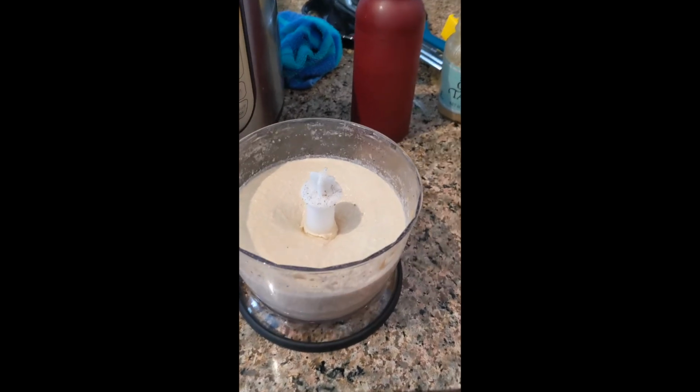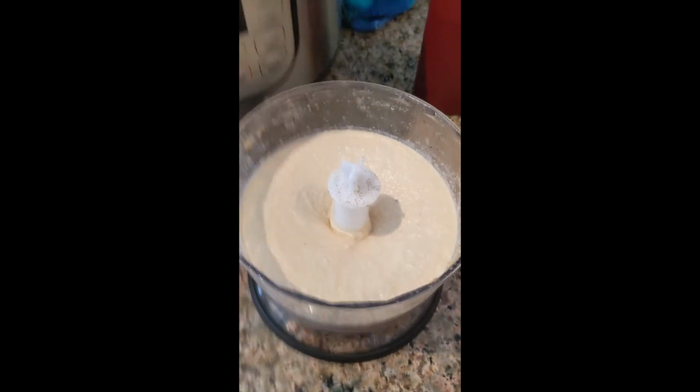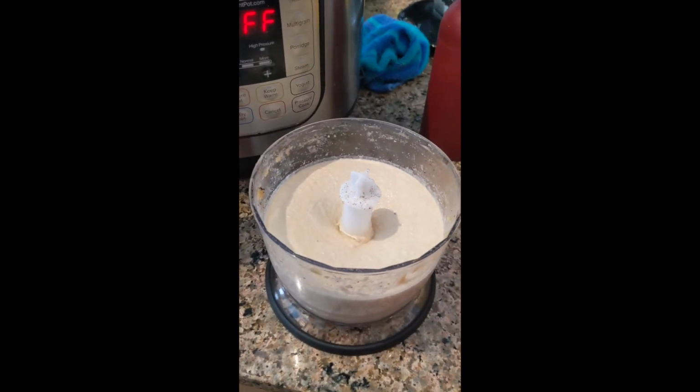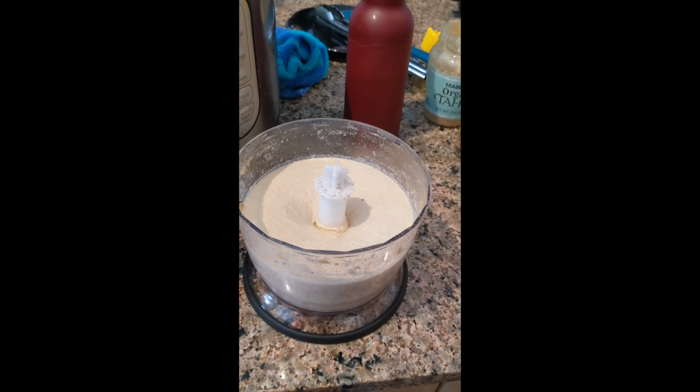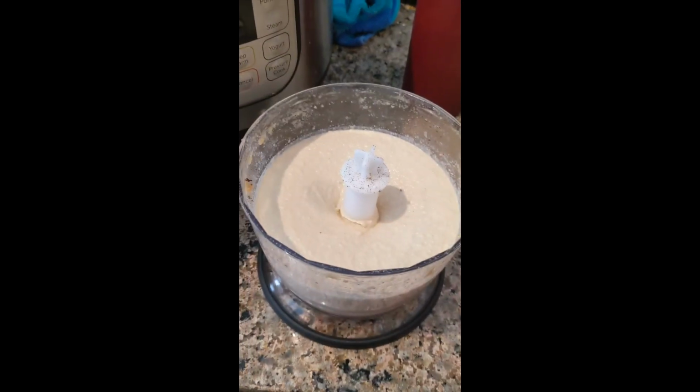This is the final result. It's nice and creamy and delicious. I added some more lemon and some more salt and pepper to it. But yeah, that's how I make my hummus.